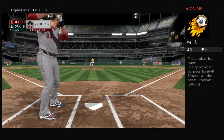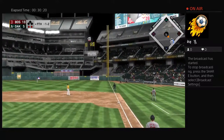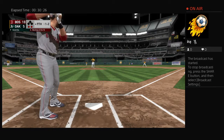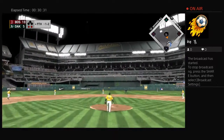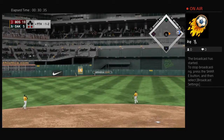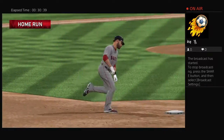Ready to deliver the 1-2. There's a swing and a high deep drive headed for the right field corner. And foul, though it had the home run distance. There's a swing and a high drive into left center field. Kenna looking up. And that one is gone on a 2-strike count with 2 away in the inning.